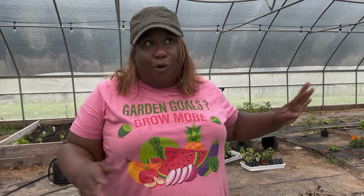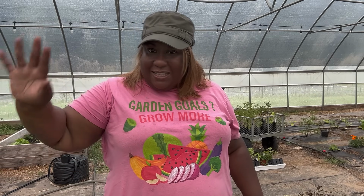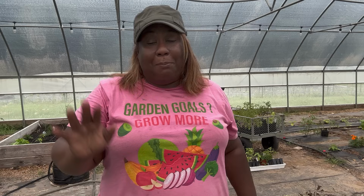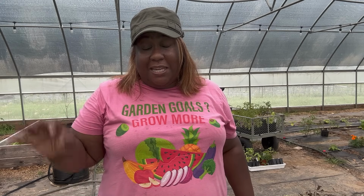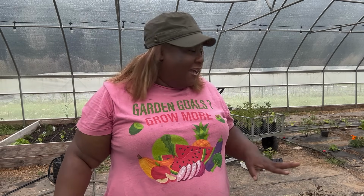But I have some new mints. The mint that I grew for the last 2 to 3 years got infested with ants, and I just let it die because I was not about to be trimming that up and getting mint with the ants. So I just let the ants have it. But I bought 2 new mints, an orange mint and a strawberry mint, and they smell so good. But in this bed, I cleaned it out.